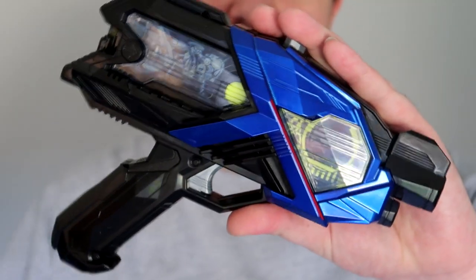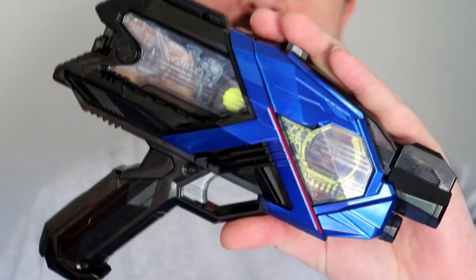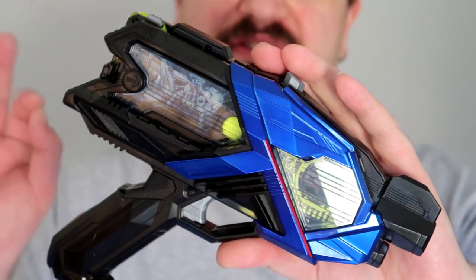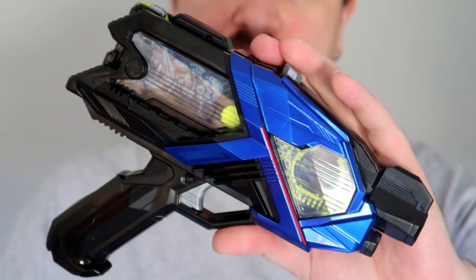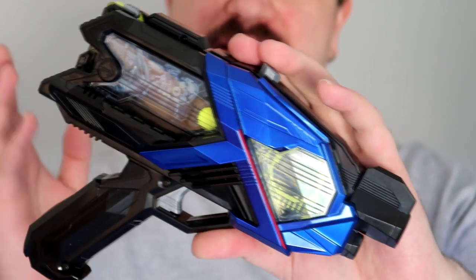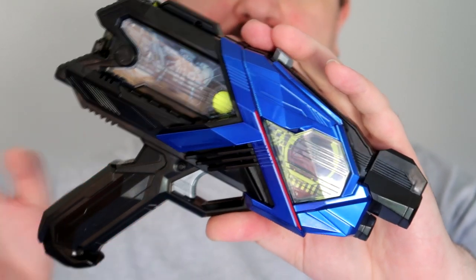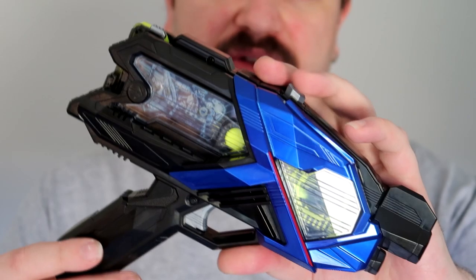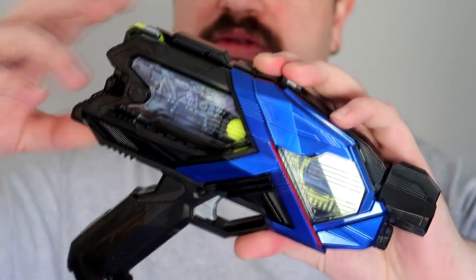So you did hear jump into the sky turns into a rider kick, but it's very, very faint. It sometimes works. Sometimes you will get the line and sometimes you won't. So that is the Jumping Hopper Progrise Key in the Shot Riser itself, with finisher as well.